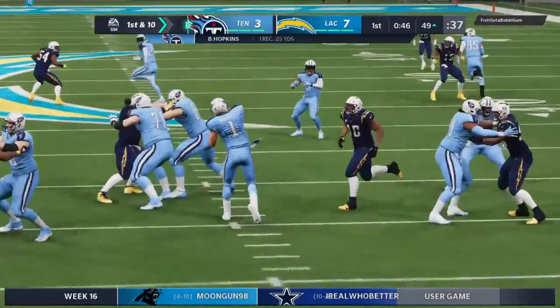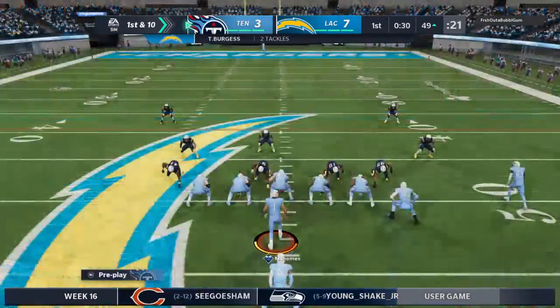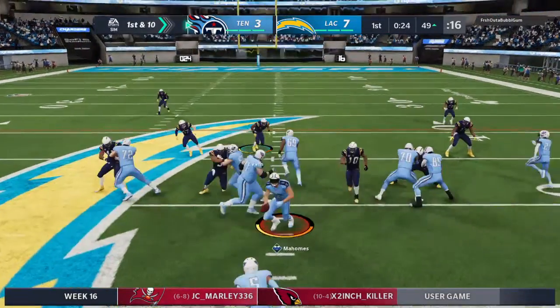Nice job there utilizing his big target. He didn't overthink it. Understands the catch radius. Understands that he knows how to use his body to keep defenders away from the ball. And puts it right out there for the nice pickup.